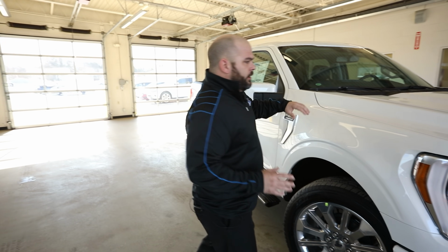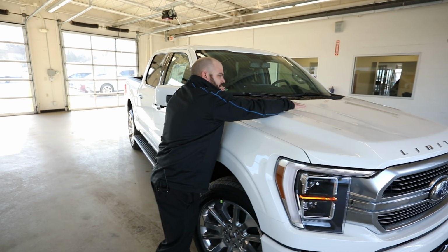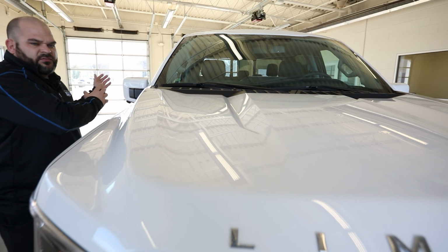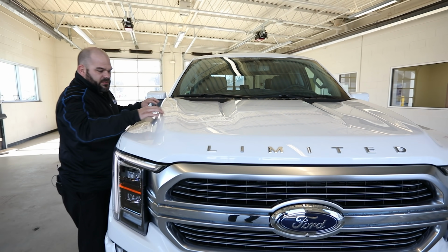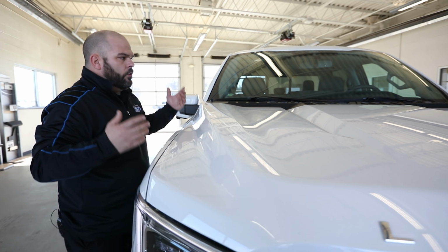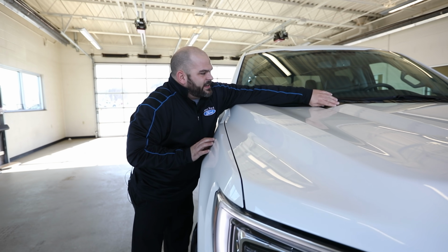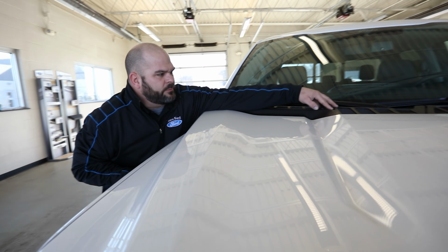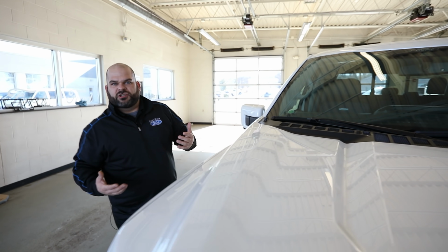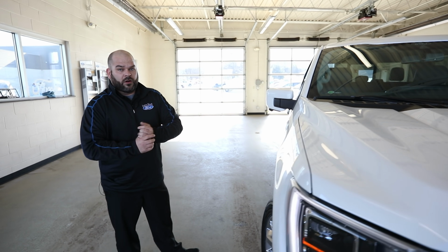Things that are different on the F-150 just in general for 2021: they've changed the hood. The hood is actually coming down here instead of going up like it rose on the 2015 through the 2020 models. And then you're going to have this little power dome that was wider before. Now it's a bit narrower. It almost looks like it's got a hood scoop built in here because it's so large before the window. That's all things we hadn't really touched on the other two trucks. Want to make sure you're aware of that.